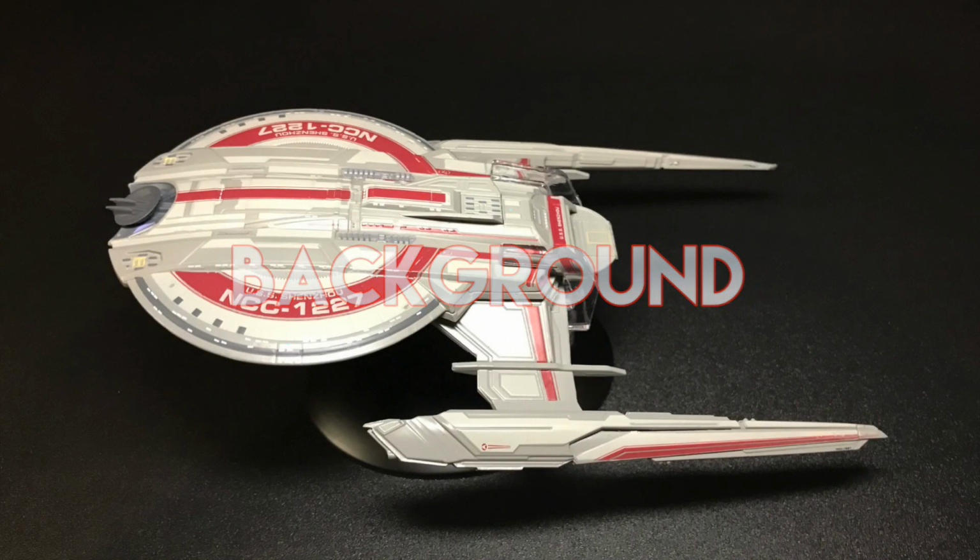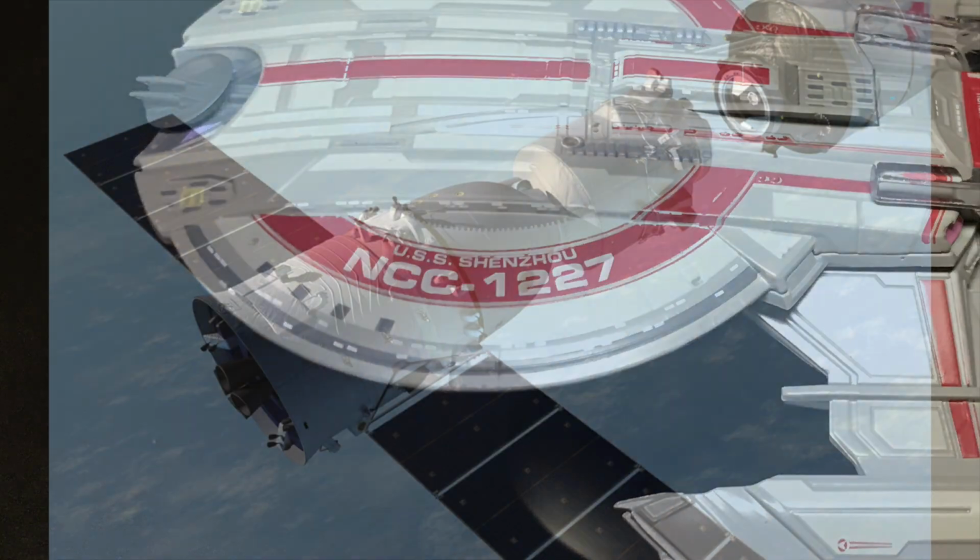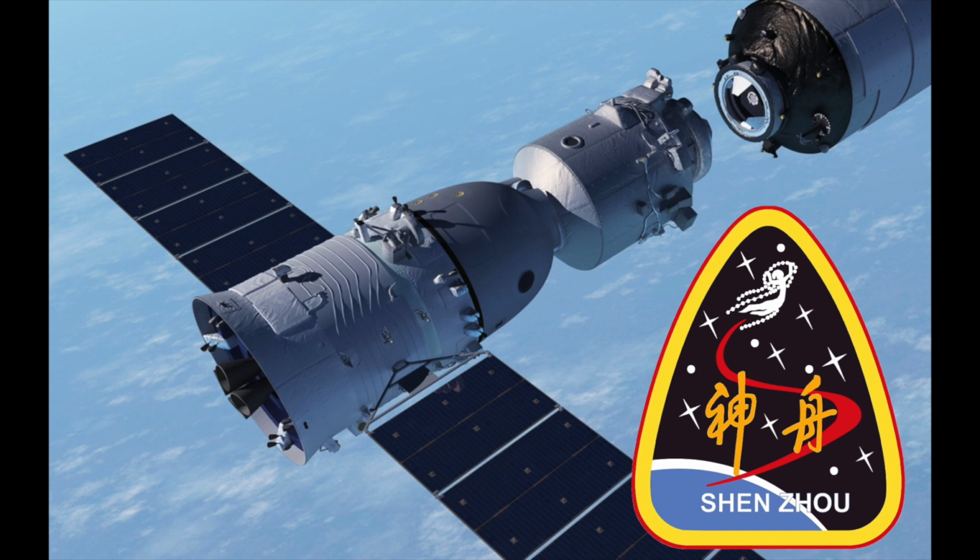Let's start off with the name Shenzhou. It's a reference to the Chinese space program's Shenzhou project, which sent their first man into space in 2003. The USS Shenzhou sent its first man into space in episode 2.